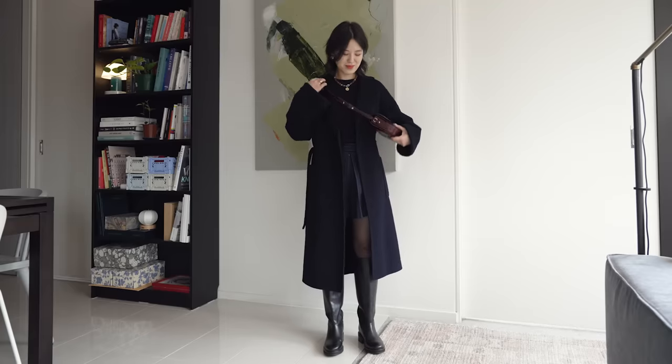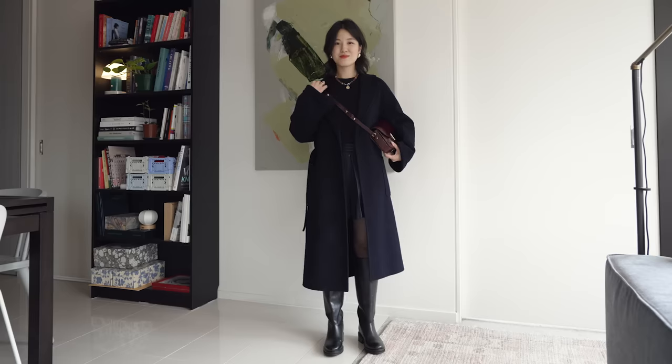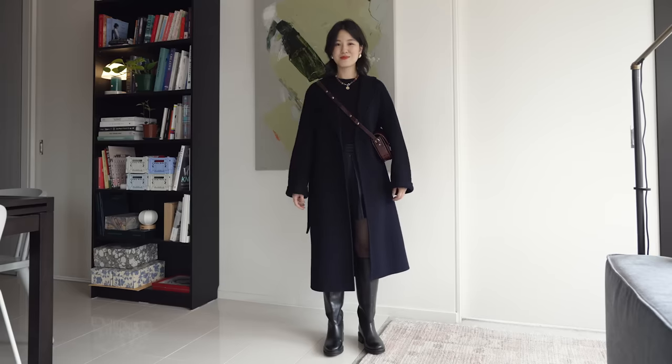Ever since I got this coat, it's been by far my most worn coat, and a lot of that comes down to the style and the shape of the piece. So when it comes to length, I think this coat suits a lot of heights. I am 5'3", 160 centimeters. My friend is about 5'6", 5'7", but we both really like the length and I think it suits us both really well.